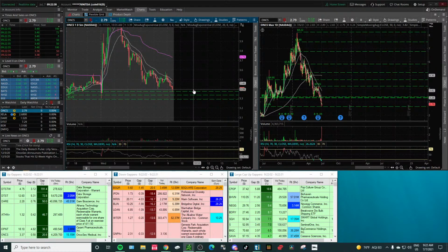We didn't make a new low. Again, it looks like we are losing steam in the downtrend, but I don't think we'll break it much here. Again, we want to continue to come down.